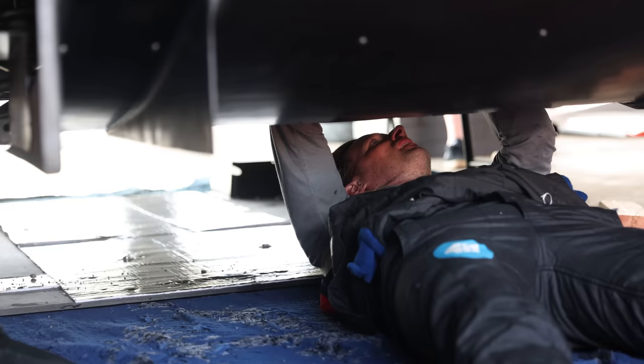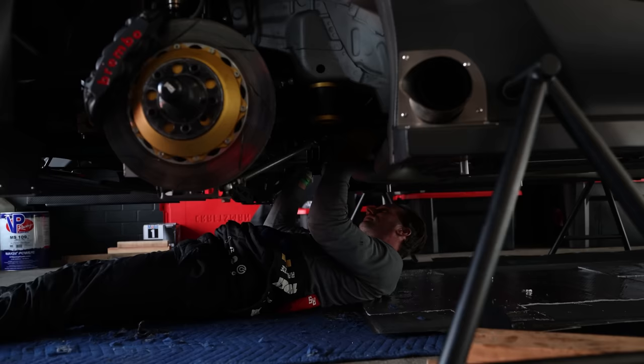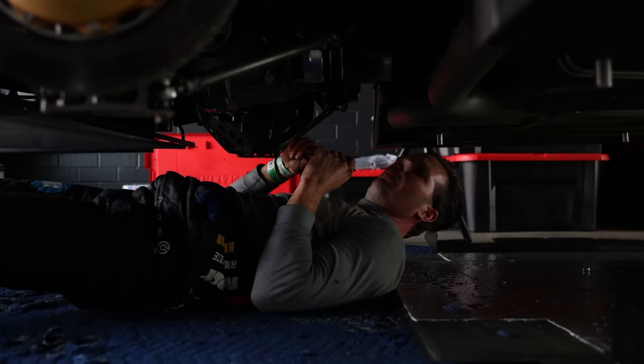Making sure the GoPro mounts are tight. You're mounting GoPros down there? Yeah, as long as you're not mounting them, we're good. Just think about it, one sec. Tight. Terminals are tight. Belt's tight. Tensioner's tight. That's gotta be what it is.